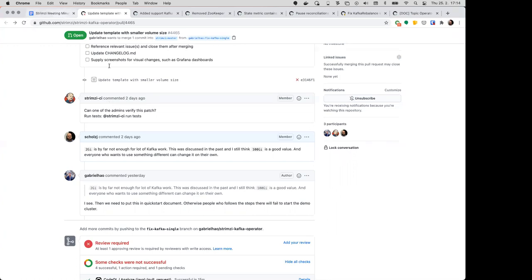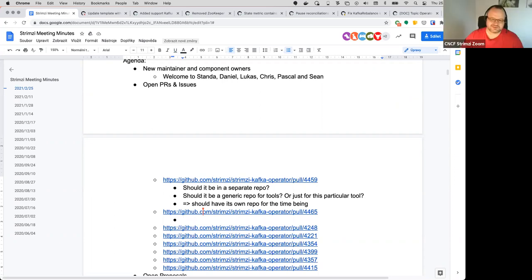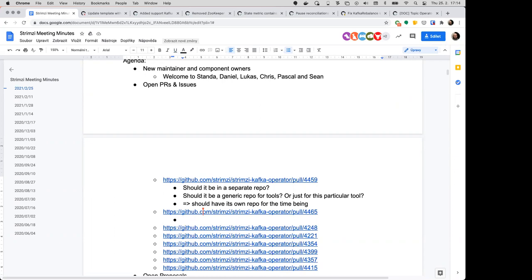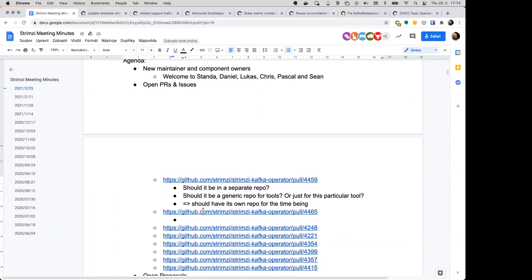Well, it depends on what he's trying to do, right? Because maybe he's just trying to demo how Strimzi works to someone with a couple of consumers, one producer, things like that. Well, it always depends, but the examples can't really make it work for everyone, right? No, yes, I totally agree. You can just change his YAML file.